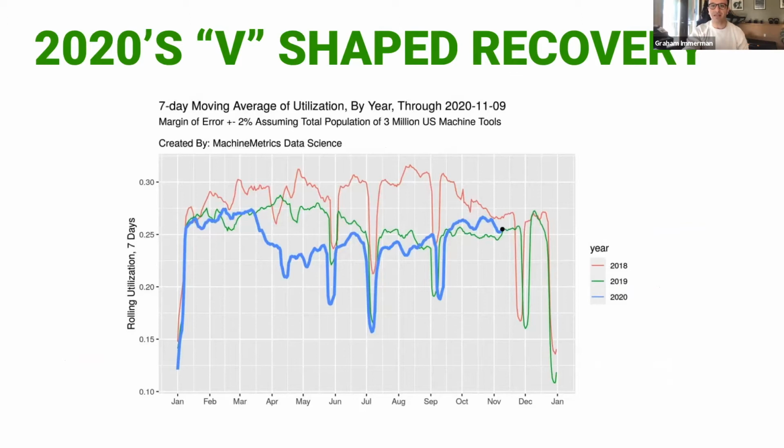Now, to make things even more difficult, enter the COVID era. In industrial manufacturing, shop floor activity hit its lowest levels since the Second World War. And in many cases, manufacturing facilities either have been or are still shut down. This is pulled directly from our State of the Industry report, which we had at our last webinar. I hope you were able to attend.